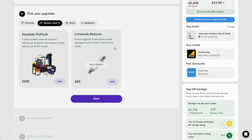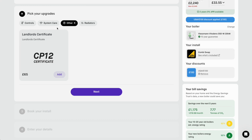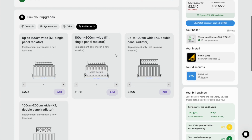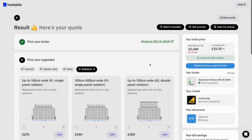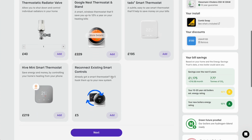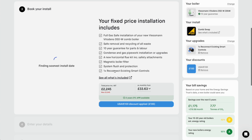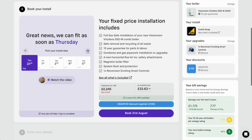limescale reducers. Now my system actually already had one of these, although during the process of installing it, it did spring a leak, and so I ended up with a new one put on, which he didn't charge me extra for, which was great, so really impressed with that. And then you get a landlord certificate if you want one, and also you can add radiators on if you want to upgrade any radiators at the same time. But I literally just went for this package, and I just added on Reconnect Smart Controls, so it's an extra £5 for me.